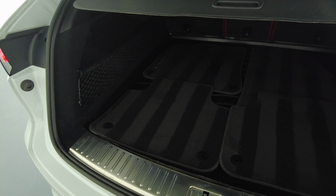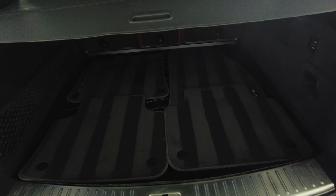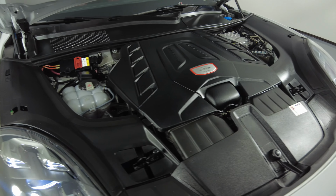Let's take a look at the trunk. And last but not least, the engine bay.